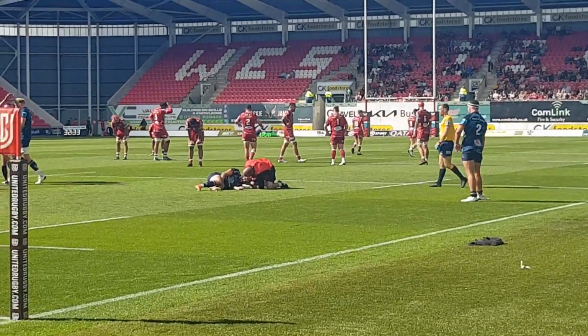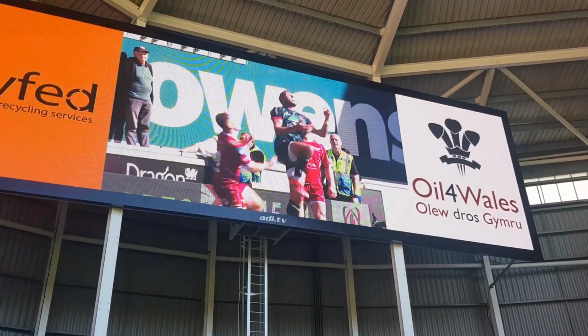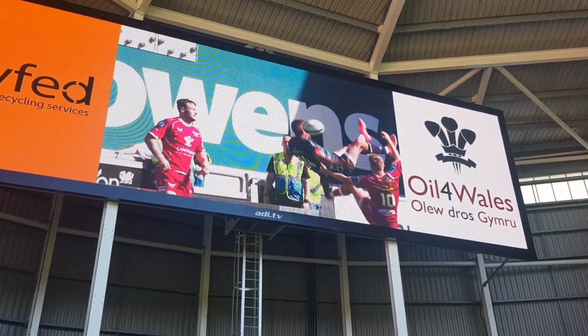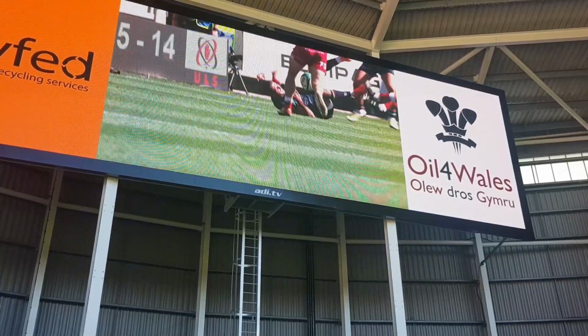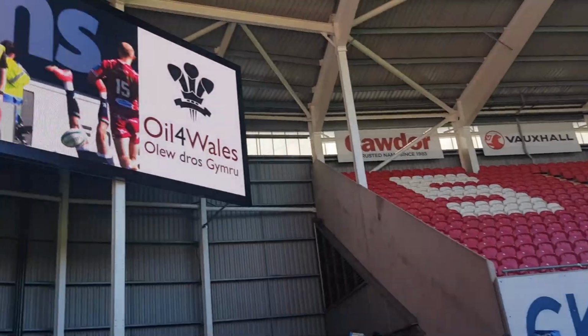Oh dear, it looks like a nasty injury to Aaron Sexton here. Look at the big screen behind me, Sam Costello takes him out in the air by the looks of it. In fairness, Costello is actually looking for the ball, but he takes him out nonetheless. Hey, look, the ref's come over to say hi. Might just be the big telly behind me.